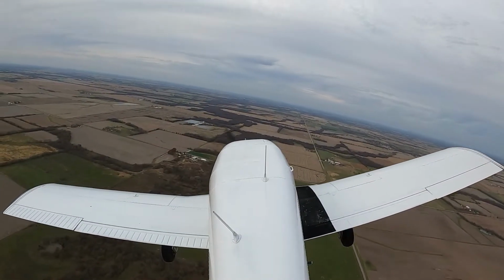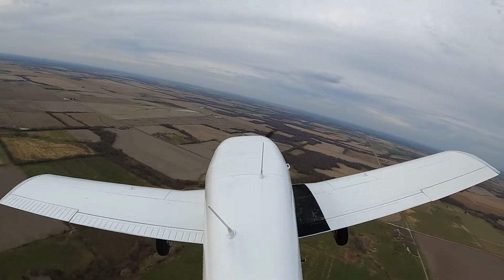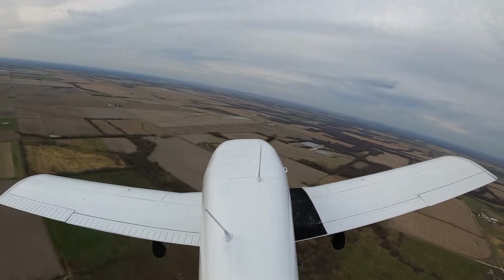Even though you've lost your engine, standard flight rules still apply, so you still want to land with your nose into the wind if possible.